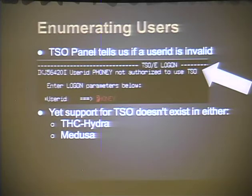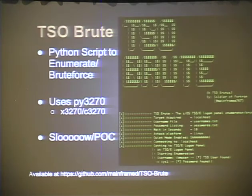I thought, oh my God, someone must have found this, these things have been around for 50 years. Someone must have done something with this. So I went back and I looked, and there's nothing. There's no tools, THC Hydra, nothing, Medusa, nothing. So I took the initiative and I wrote a Python tool called TSO Brute. What TSO Brute does is use a 3270 script. You can download the client, x3270.